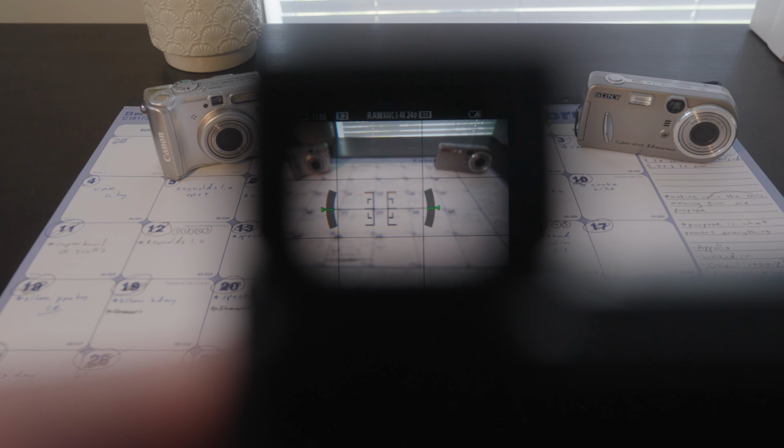Point number 5, you might not notice it at first, but this camera does have a pop-up viewfinder, which is super cool to play around with, and it's actually really good quality as well, considering this camera came out in 2015. So that's super nice to have, especially when you're shooting outdoors.